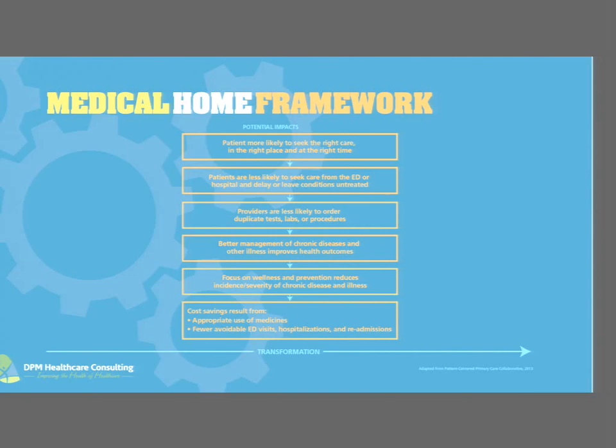You're giving people more opportunity to use you rather than the emergency room. Providers are also less likely to order duplicate tests because we have all of the information in front of us at the right time. I call it just enough, just in time. So anytime we're thinking about how to employ IT, we need to be thinking about who needs to see the information, when do they need to see the information, and how do they need to see the information. So we get just enough information in front of just the right person at just the right time. And if we focus on that, the rest sort of follows.